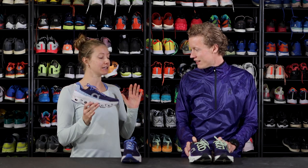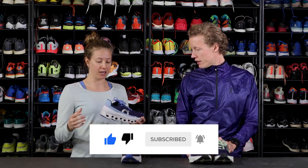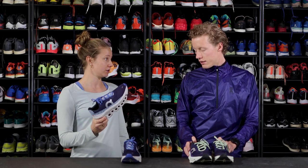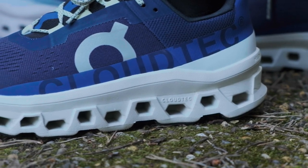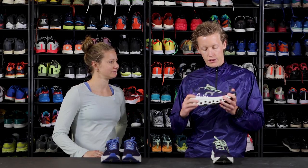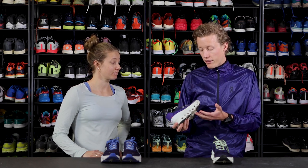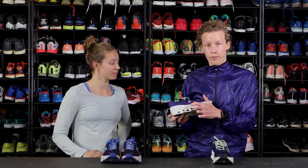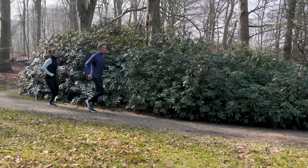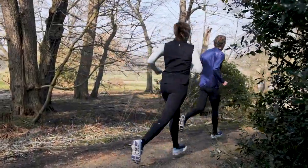It's a completely different experience than in the other On shoes we've been running in. It's light, it's bouncy, and it gives you a lot of comfort. And to be honest, we can't really understand why this shoe has this unique feeling, because it's the same technologies they put in the shoe. You still get the helium foam, you get the cloud tech, and you get the speedboard. But somehow they've just made it softer, bouncier, nicer.